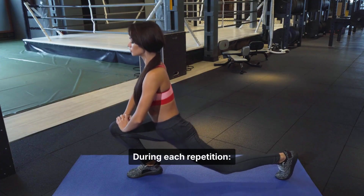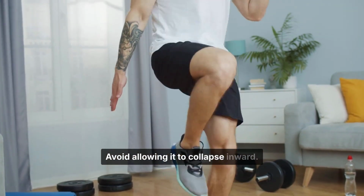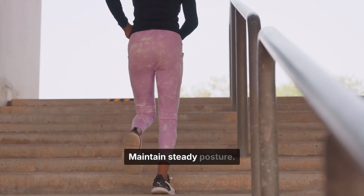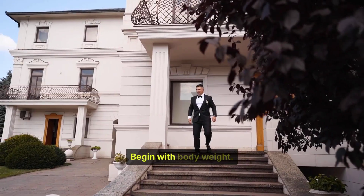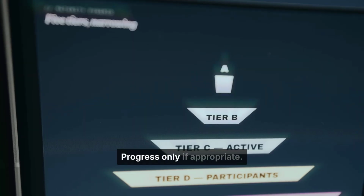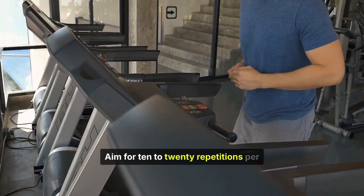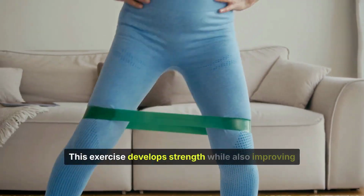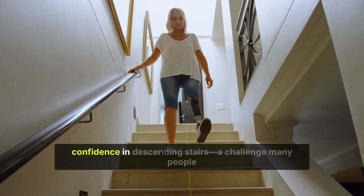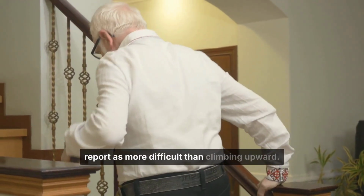During each repetition, keep the knee aligned. Avoid allowing it to collapse inward. Maintain steady posture. Move deliberately. Begin with body weight. Progress only if appropriate. Aim for 10 to 20 repetitions per side. This exercise develops strength while also improving confidence in descending stairs, a challenge many people report as more difficult than climbing upward.